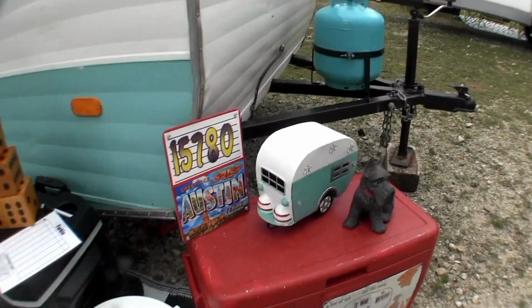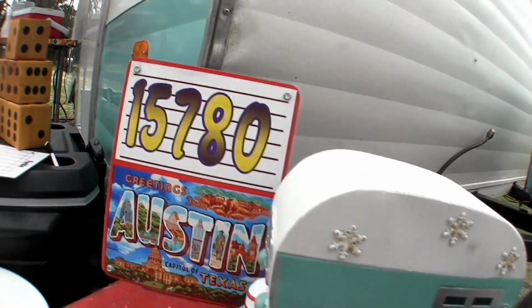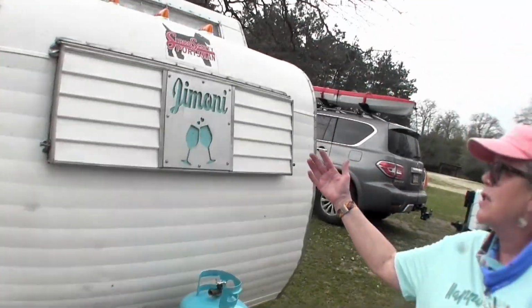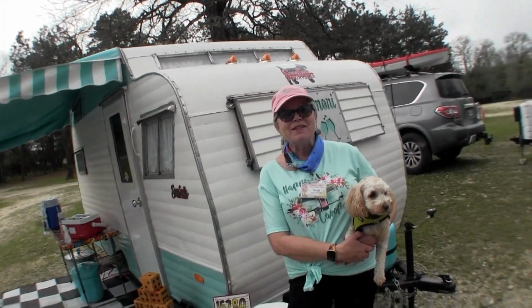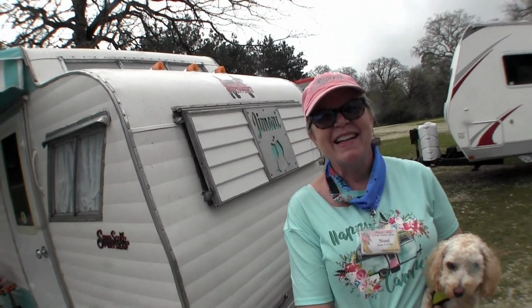Okay, so then you got your Scotty and my number. Oh, I love it. And you have to see this. This is my pride and joy. My brother actually picked this trailer up for me and had Jamoni made for me. So my husband's name is Jim and mine is Noni. So I wanted to name our trailer Jamoni. Is that the best thing ever?